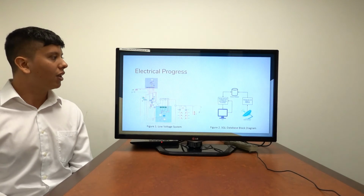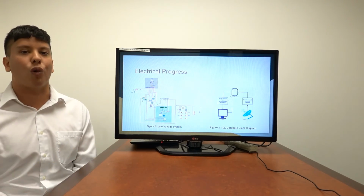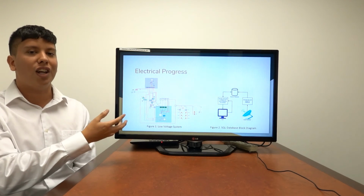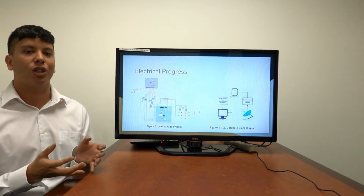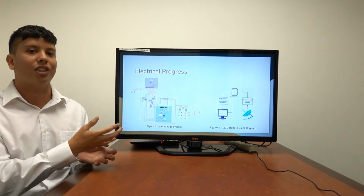Next slide, please. So shown here is a block diagram of our low voltage system. As I said before, this is responsible for shutting down the vehicle. Next quarter, the plan is to buy components, not the actual components that will go in the car, but cheaper components that we could easily get rid of if they show to not work, and to test basically the entire functionality of the low voltage system.